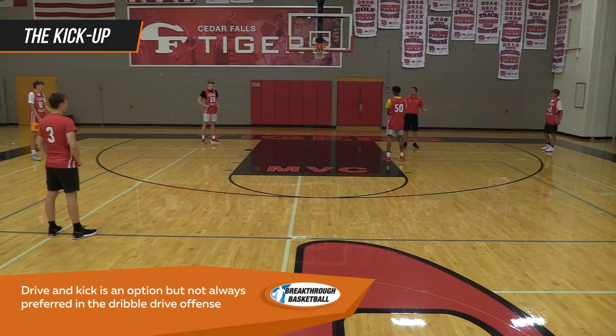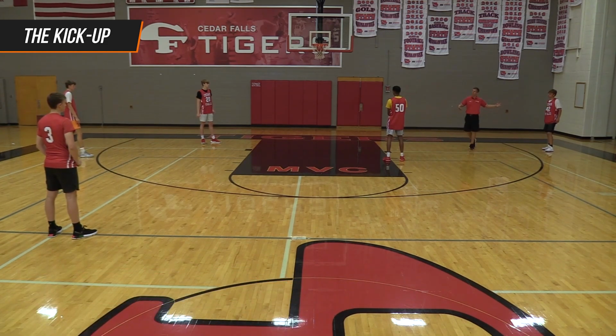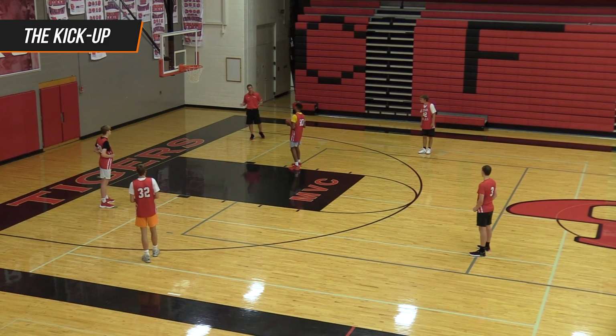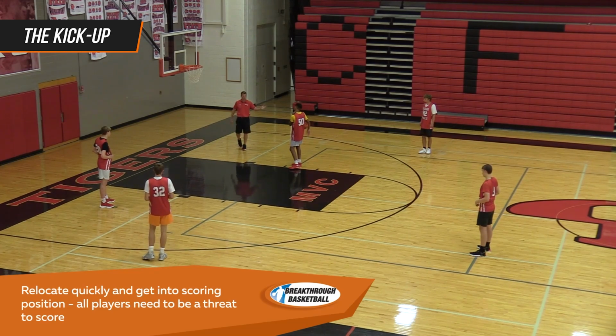One nice thing about the kick up, and what we're going to have Hunter do, is instead of staying dead set in the corner, we're going to have him move. And he's going to start with a sprint step. So we always want to sprint to create quicker space. We don't want him sliding. And then you can see that he's already getting his shoulders square to the rim. We want him to get in a position where he can shoot and he can drive.